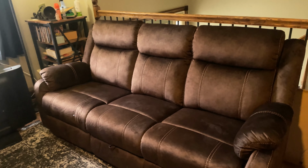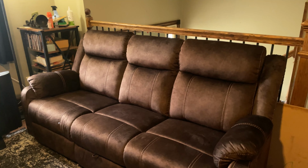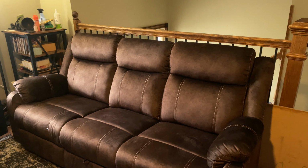But ultimately, I really like the couch. I didn't really have a hand in picking it out. It was mostly Mom who did that. But she made some good choices.